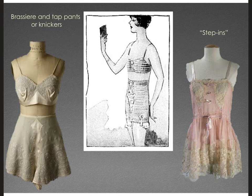As I'm sure you remember from recent lectures, women's foundation garments have been rapidly changing for a few decades now, and we've watched the women's corset slide down her torso for the last couple of decades. Well, we have an even more radical change from the 1910s. No more corset. We now have a brassiere, which is sometimes called a bandeau top if it's strapless, and tap pants or knickers. Or if you can see here on the right, a camisole and tap pants sewn into one garment, and they're called combinations or step-ins.